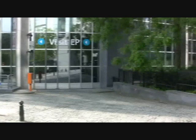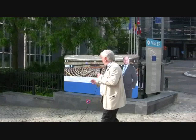They arrive over here. And behind me, you see the photo of the plenary and the new president of the European Parliament, Martin Schulz. Most of the work of the European Parliament is done in Brussels, therefore we are here now. But 12 times a year, for 3 days, the European Parliament is in Strasbourg.